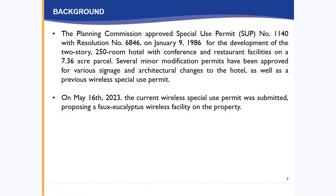Several minor modification permits have been approved for various signage and architectural changes to the hotel, as well as a previous wireless special use permit. On May 16, 2023, the current wireless special use permit was submitted, proposing a faux eucalyptus wireless facility on the property.